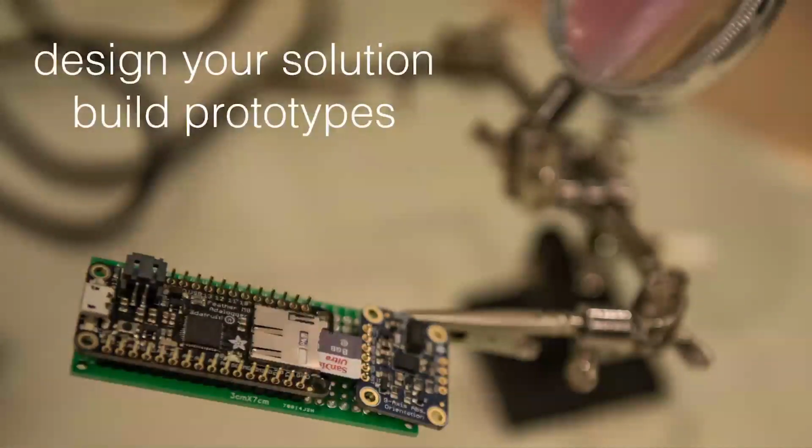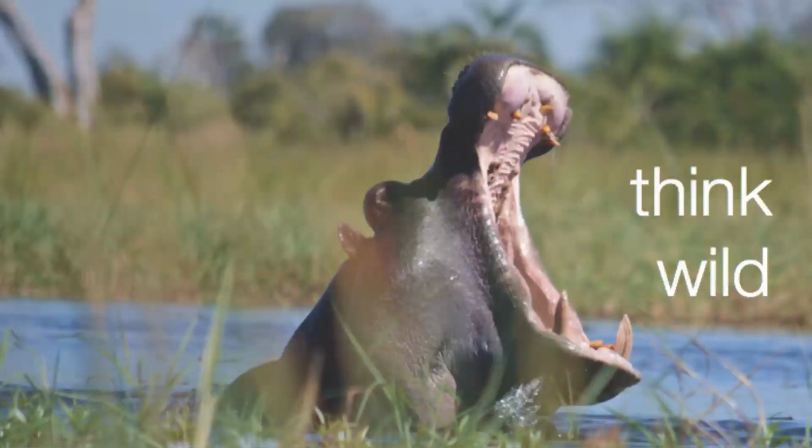So the next step in the process is you design what you think your solution is, and you build a bunch of prototypes. This is pretty self-explanatory, and I think there's going to be some time to be doing that over the next couple of days. One thing I want to say about that is to really try and think outside of the box. Think wild when it comes to this sort of thing, because from a global conservation standpoint, we're not in good shape, right?